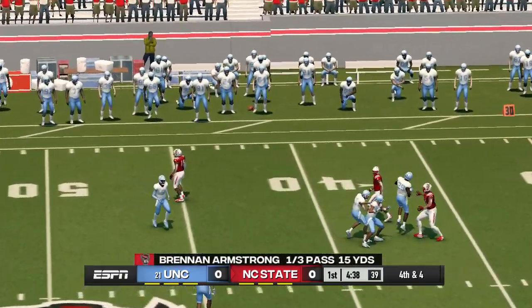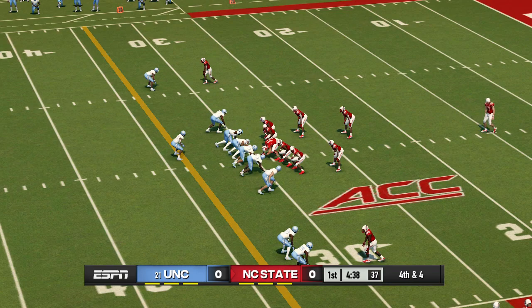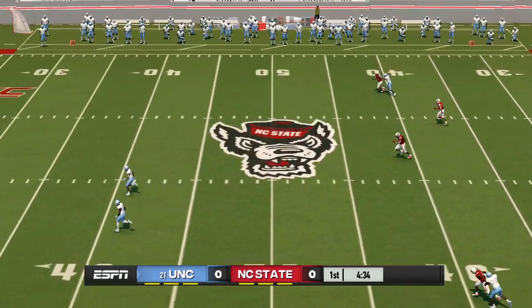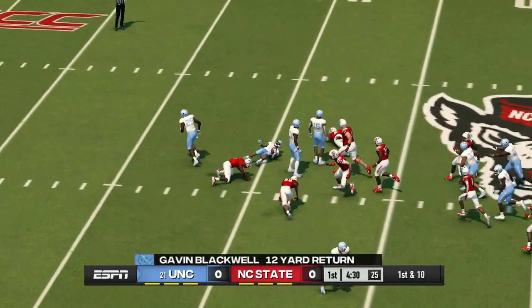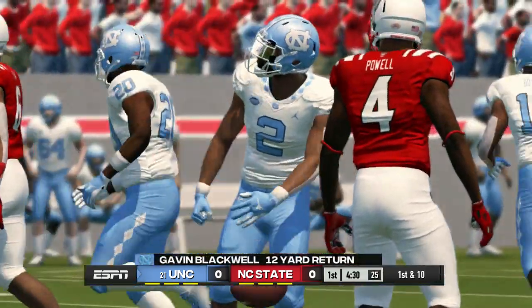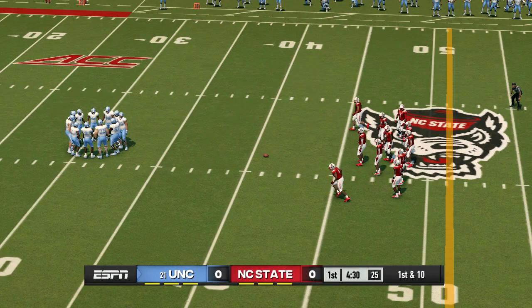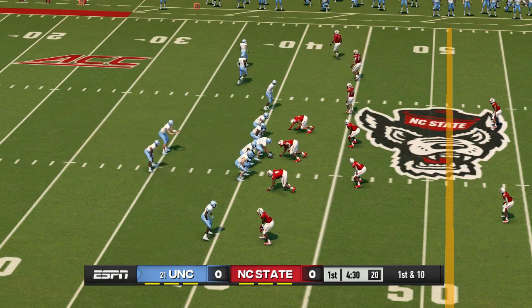Screen to the receiver, nothing doing. Blackwell will be the return man. Tackle made at the 41. I don't think either team has a clear advantage so far. Let's see if they can make some plays and get a little separation.